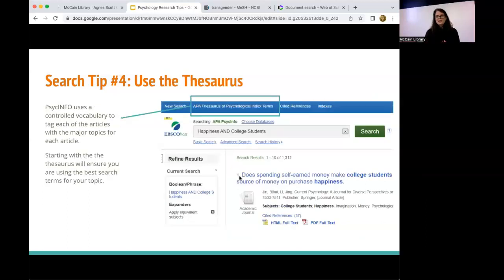All right, so the final thing that I want to talk about in PsycInfo, and this is something that I just adore. Sometimes you don't know exactly what the term is that you want to use. And so using the thesaurus that's in PsycInfo can help make sure that you're going to get exactly the term that is appropriate and used consistently throughout the database for that topic. So let's take an example.